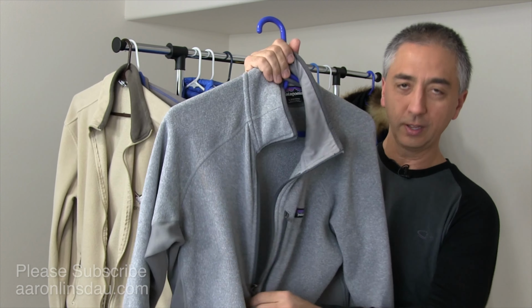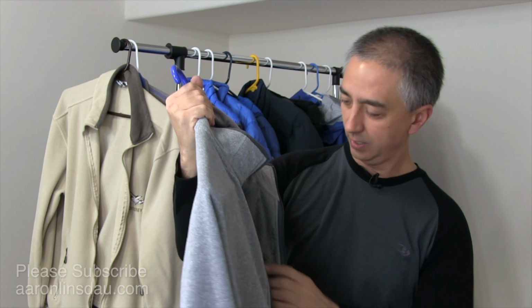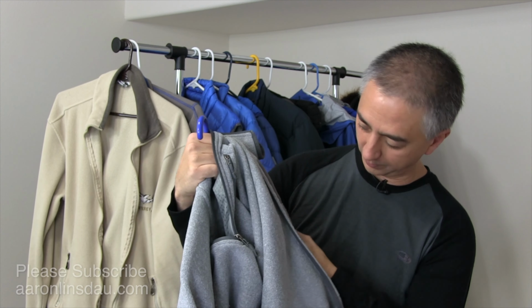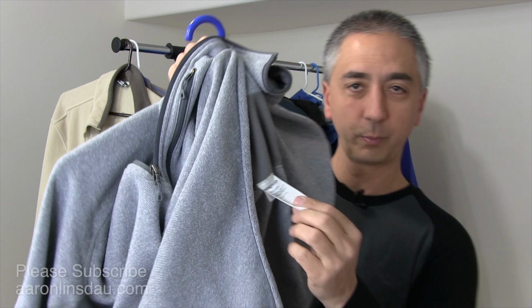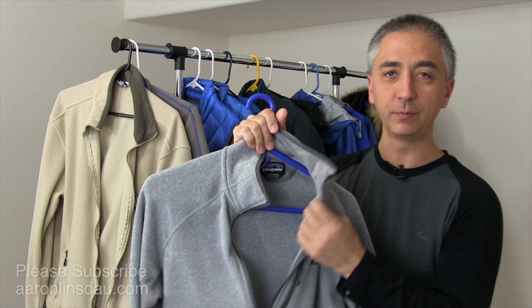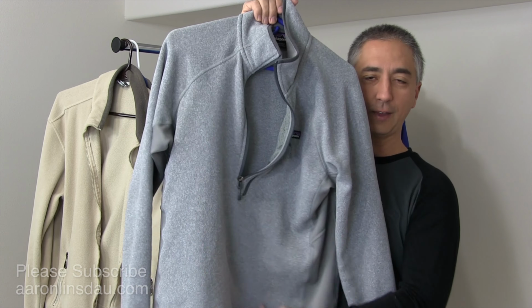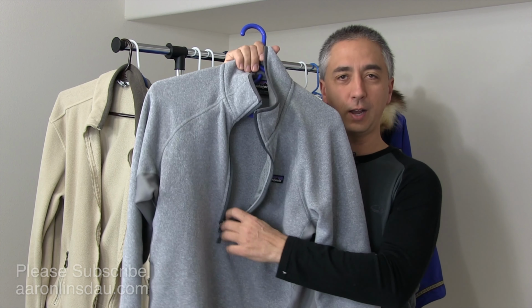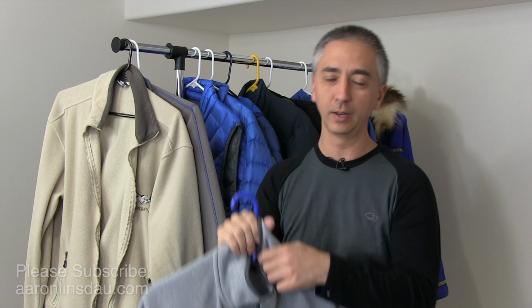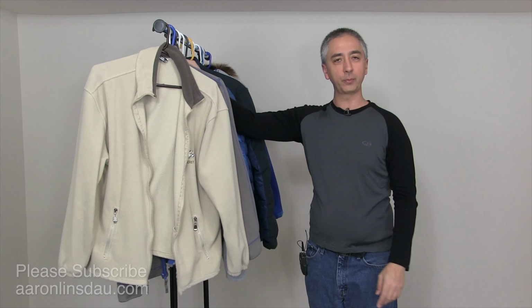Now again, this type of sweater, I love these types of sweaters. This one is from Patagonia, and what's the fabric made out of? 100% polyester. That is definitely an advantage, but again, if I'm just hanging out and camping, it's great. But with this half zip here, if I'm too hot and I can't unzip anymore, I'm going to end up sweating. So where do you go from here?